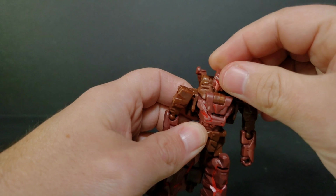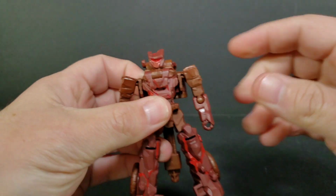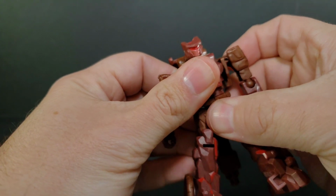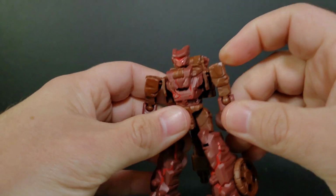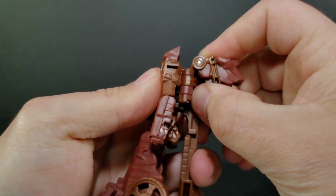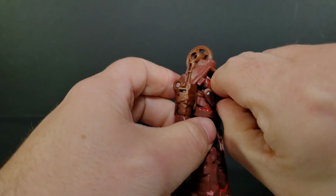Alright, so let's transform Bouldercrash. I also want to call him Infernac because he's in the Infernac Universe, but transforming him is not anything complicated. I actually transformed him without the instructions when I first got the guy. I just wanted to see if I could do it without looking, and it's not difficult at all. So what we're going to do is come back here to this little piece in the back, pull this up, and just come up and over. This little piece here in the front, just lift that up.